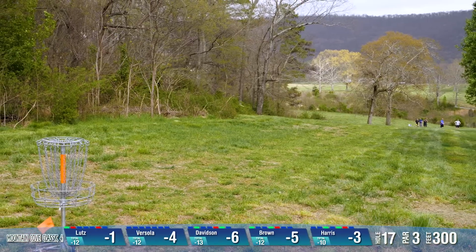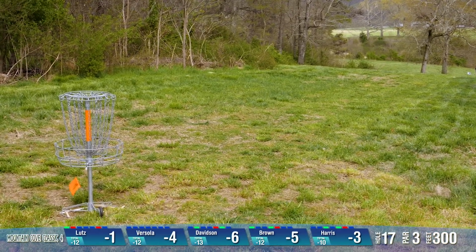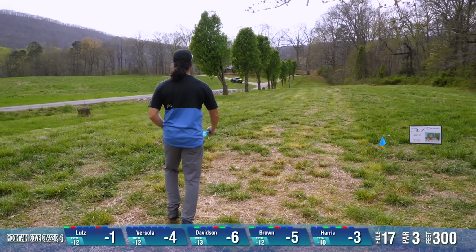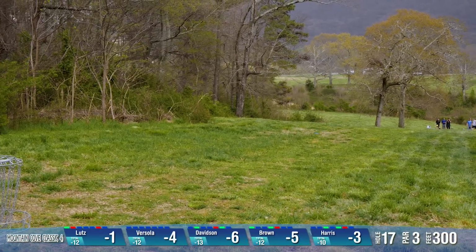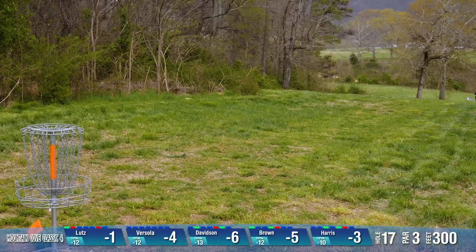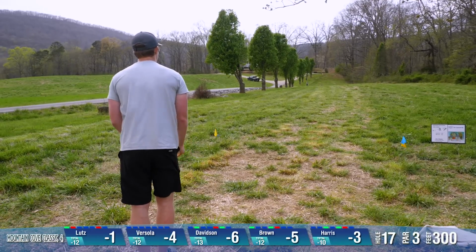Yeah, you want to push that right side a little bit like Jordan does and hyzer back towards the basket. That'll do. Just not even mess with that left side. See if Versola can snag his first birdie of the 9 here. He's leaving a little short. Yeah, a little short, but, you know, I'll look at it. He's still doing all right for not having a birdie this 9.